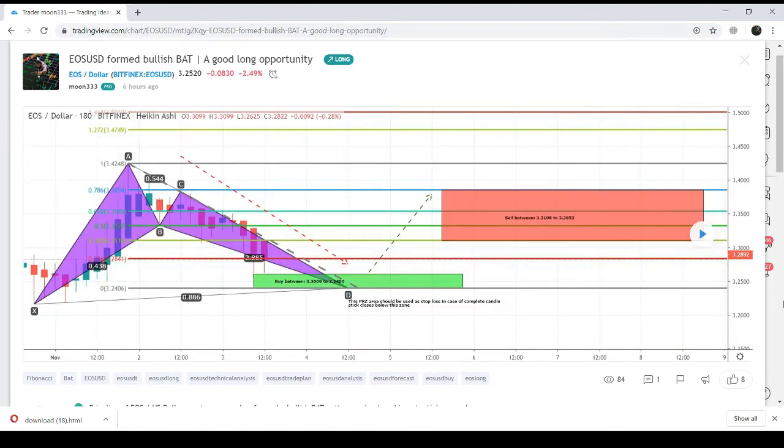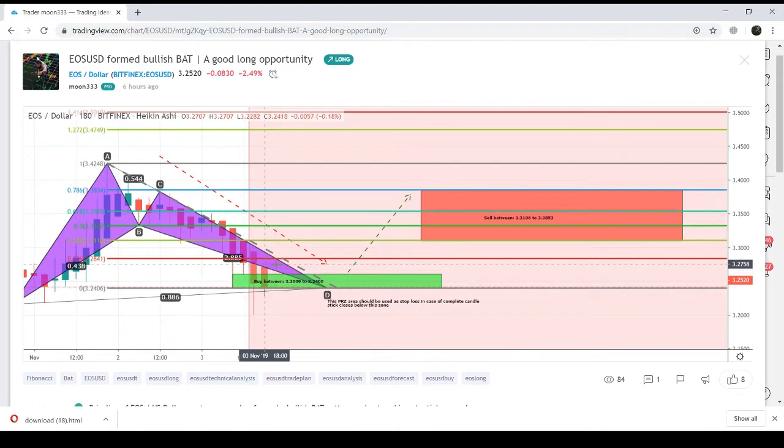area. Our next coin is EOS with US dollar pair, and here the price line has completed a bullish bat pattern. When I posted this chart almost 6 hours ago, the price action hit only one spike within this buying zone. But now after playing, the price action has completely entered the potential reversal zone and is ready to take the bullish divergence from here.